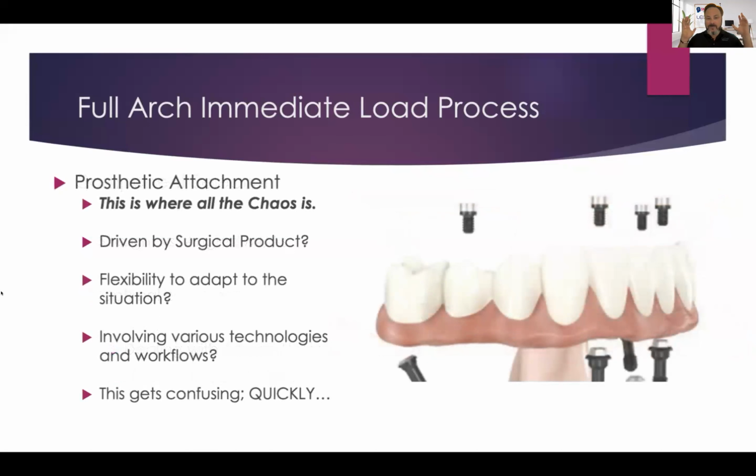And lastly, prosthetic attachment. This is where the chaos is. This is where everyone gets sweats in the middle of the night before the case. This is where people get cold feet, and this is where the horror stories happen. Too often, we're sold a bill of goods with different systems: hey, this is going to be easy, this is the next greatest thing, don't worry about it, you're going to love this. This is where clear, concise instruction and good repetitious work pays off. This is where the cases are made and broken.